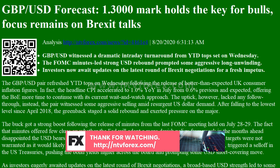The sharp intraday fall of over 175 pips dragged the pair below the 1.3100 mark, back closer to the lower end of its weekly range. The pair now seems to have entered a bearish consolidation phase and was seen oscillating in a narrow band through the Asian session on Thursday.